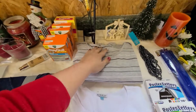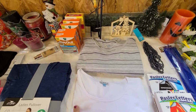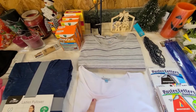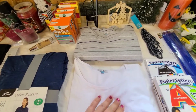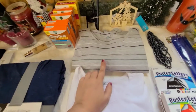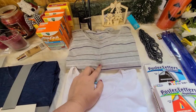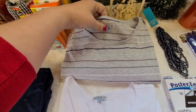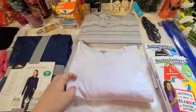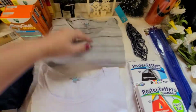And then there was these two shirts in there, and these were in a plastic bag. Looked like somebody tried them on, put them back in the bag and returned them. But they were in a plastic bag, so there wasn't anything on them. This one has a tiny little hole on the back of the shirt, but that's fine. They're a size large, and they are ladies' long sleeve shirts. This one has a pocket, and this one doesn't.